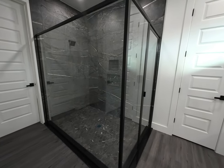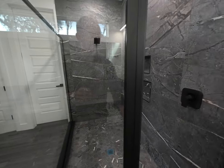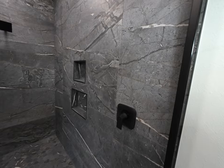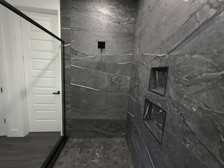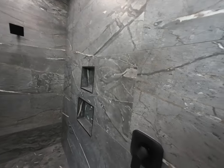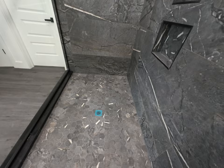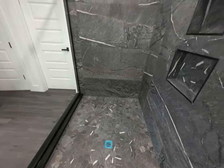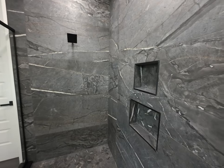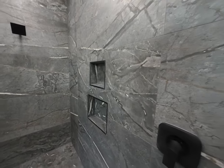Now, you can definitely shower in here very, very comfortably. They use this nice combination tile here. It's very, very unique. It's a darker tile that looks like stone, which looks absolutely stunning. Now, a different kind of hexagon shaped tile down here, but more or less the same concept as the tile that we saw up here. And it's going to provide you with this space for your shampoo and your soaps, which is great.